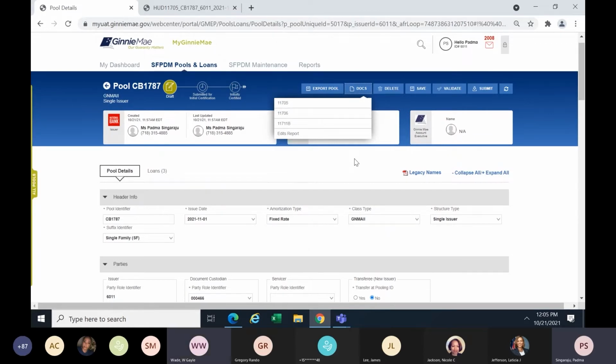This is awesome. I'm looking at this. Padma, you're actually doing a lot of the processing just on one screen.